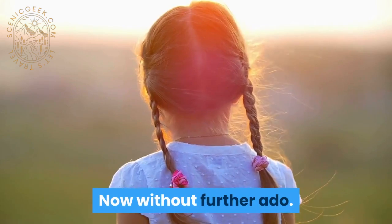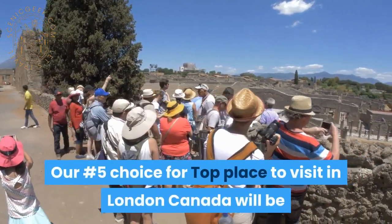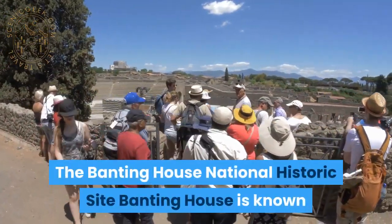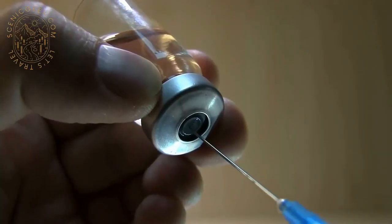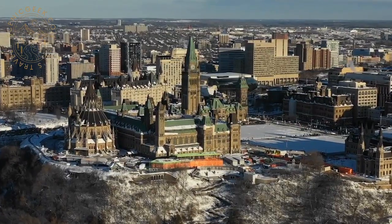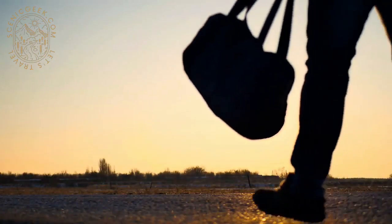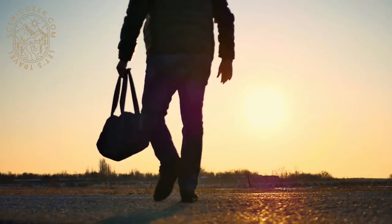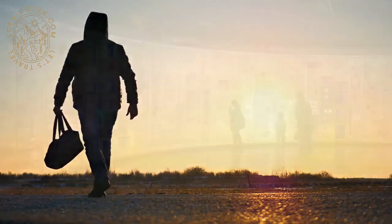Now without further ado, our number 5 choice for top place to visit in London, Canada is the Banting House National Historic Site. Banting House is known as the birthplace of insulin. Located at 442 Adelaide Street North in London, it is the house where Sir Frederick Banting woke up at 2 o'clock in the morning on October 31st, 1920, with the idea that led to the discovery of insulin.